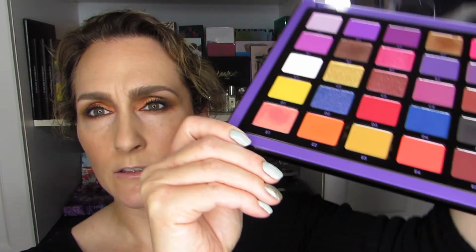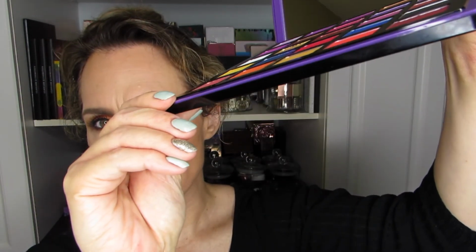Would I have purchased this palette? No. Out of the whole line, only number 4 I would have considered purchasing, I think. It's not my jam. But who knows, if I do enough looks with it, it may be my jam, right? And so I will have to play with it quite a bit more. The formula is different, as I try to open it again. Oh, and this is just a magnetic closure, by the way. There's no clasp or anything.